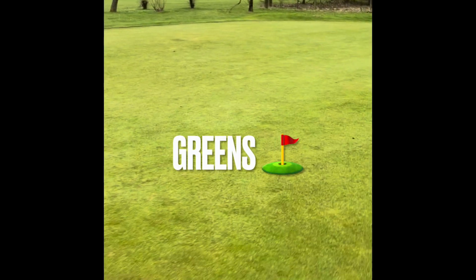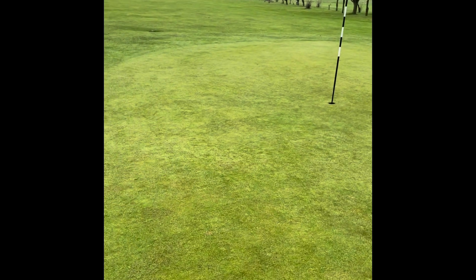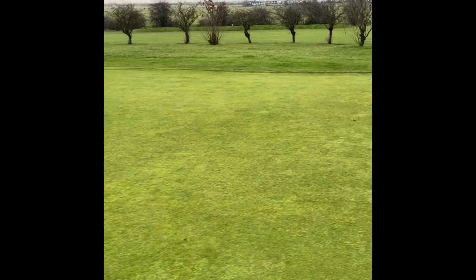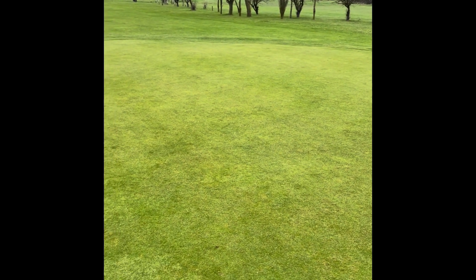So for the greens section of this month's course report, I'm standing on the 7th green. We haven't rolled this one this morning just yet, but I've got to say, again, as last month, I'm quite pleased with the condition of the greens. We did verti-drain recently. Last week we gave them a little bit of feed, bit of iron, bit of calcium, bit of potassium, just to perk them up a little bit. But on the whole, they're really quite good, especially for mid-January.